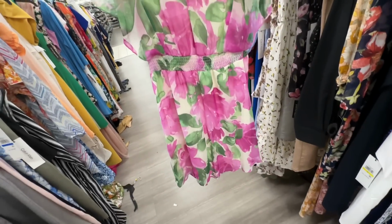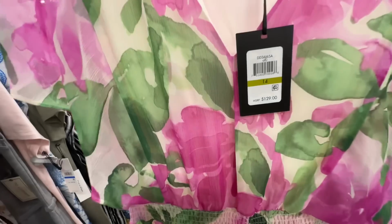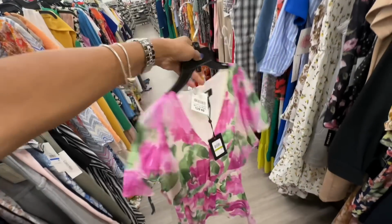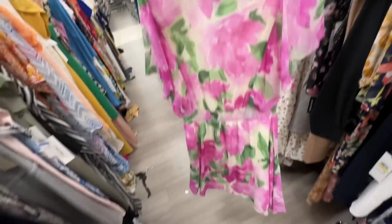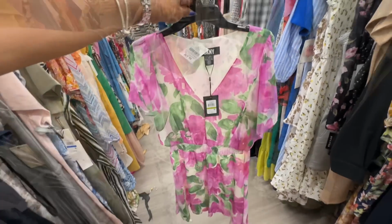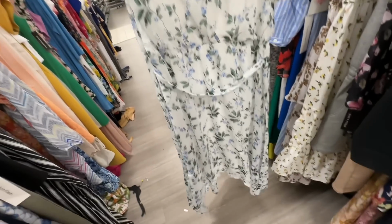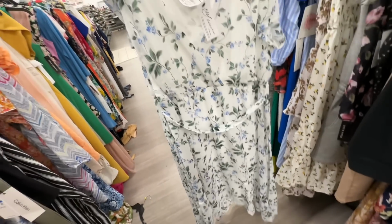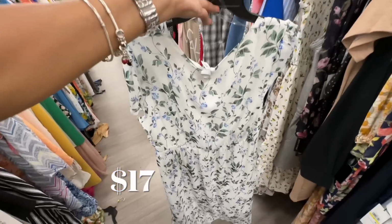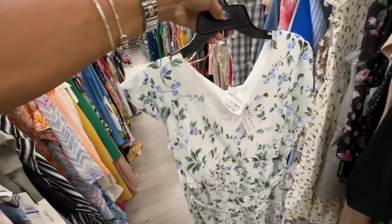This is a DKNY dress. Butterfly sleeve. This retails for $30, size 14, and it's $30 here. The pink is pretty, pink and green. This is a beautiful floral dress too. Blues, greens, string around the waist. This is the back. We have elastic in the waist. And this dress is only $17.